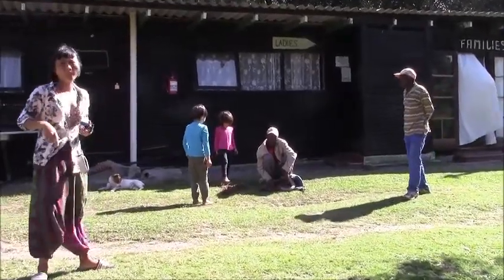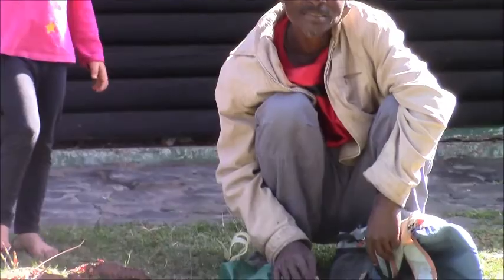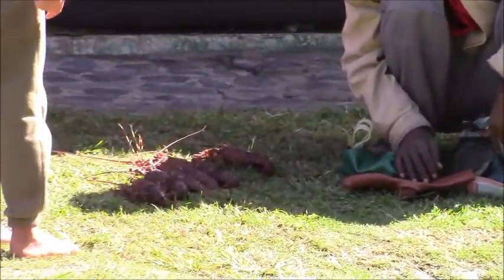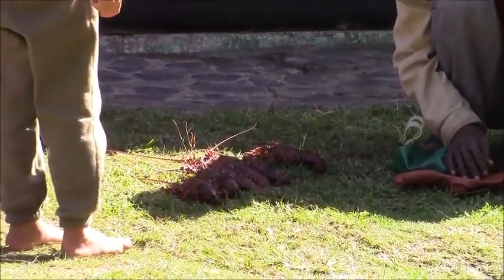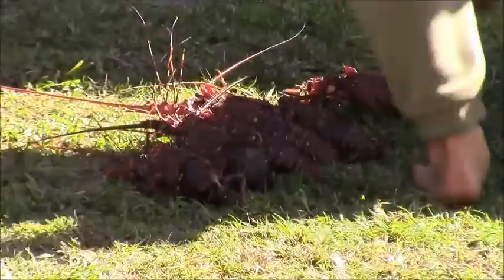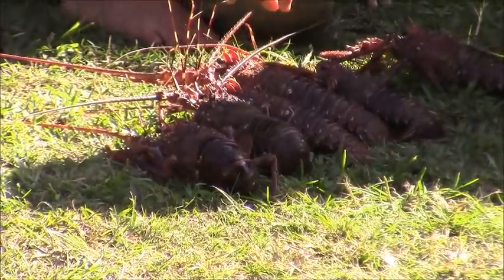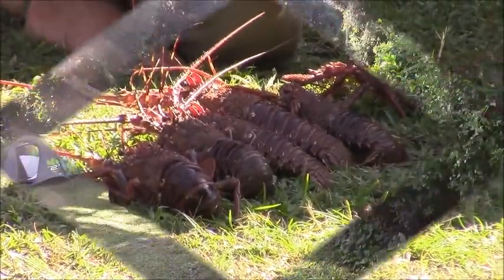Here are the kids looking at the wares of a crayfish seller. It's Alfred. His name's Alfred and he is trying to sell us these crayfish. The problem is we already have a lot of crayfish and these ones look too small as well.